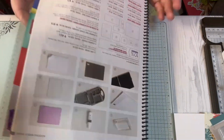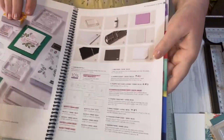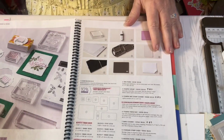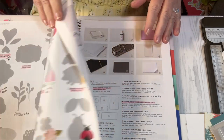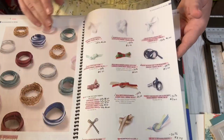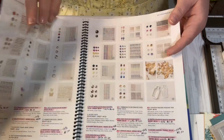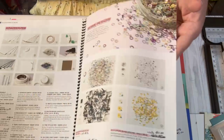What else? Very vanilla. I'm going to open my book, and I'm going to try to show it to you as we go. Anything that's highlighted in pink is going away, and then if it's discounted, it also shows you.